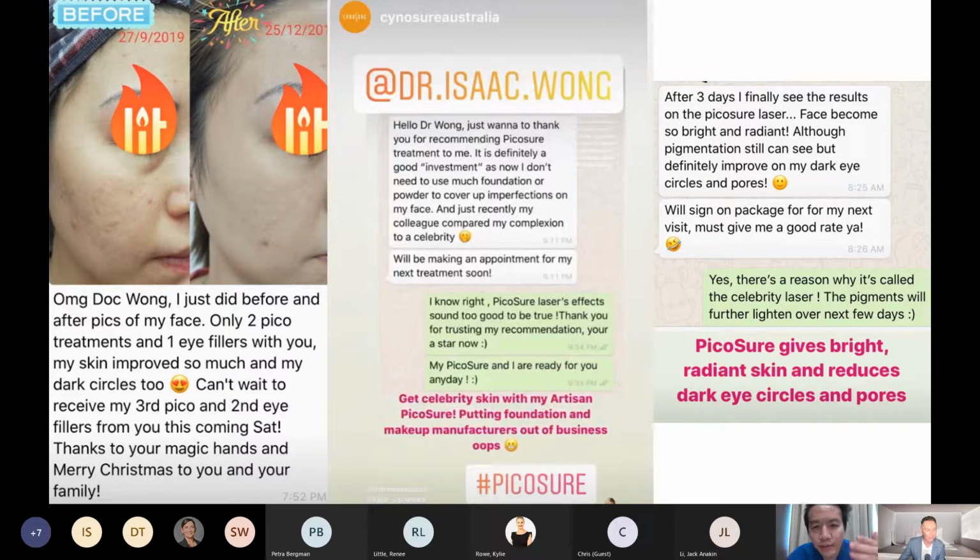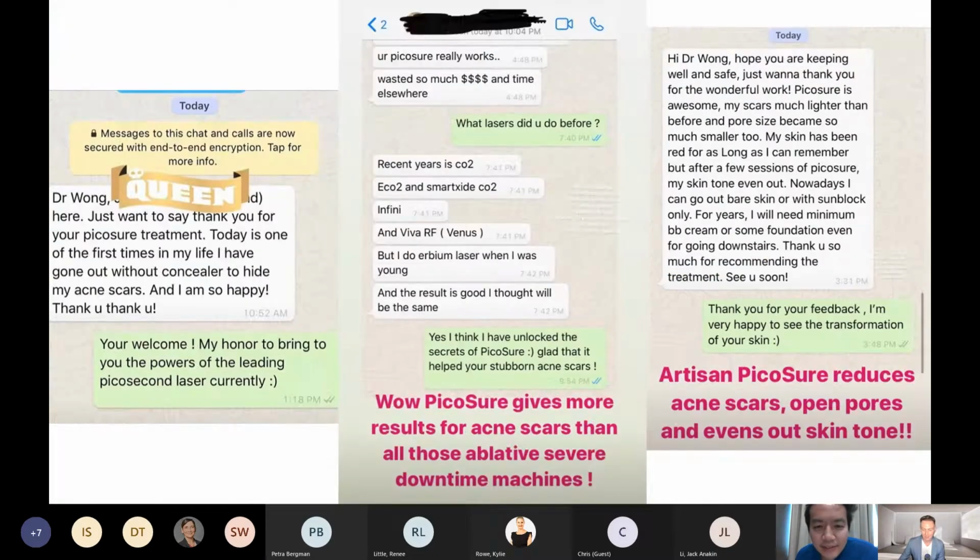Hi, Dr. Wong. Just want to thank you for recommending Picosure to me. It is a good investment as I don't need to use much foundation or powder to cover up my face. And my colleague compared my complexion to a celebrity. So make your patients feel good and they will keep coming back for more. That's what it's all about, right? Yes. Cool. All right.